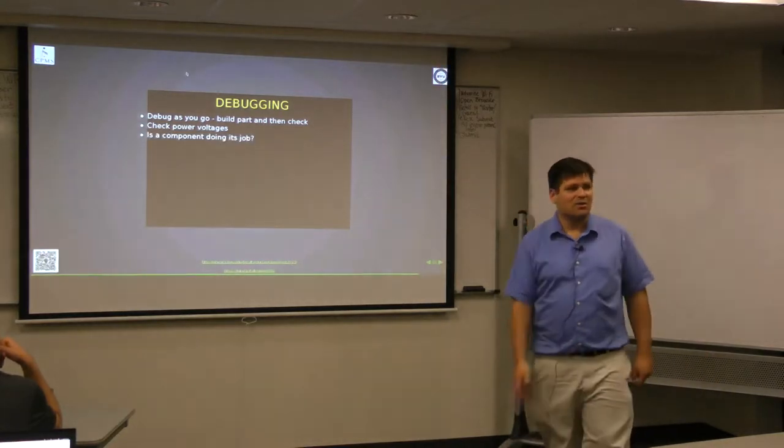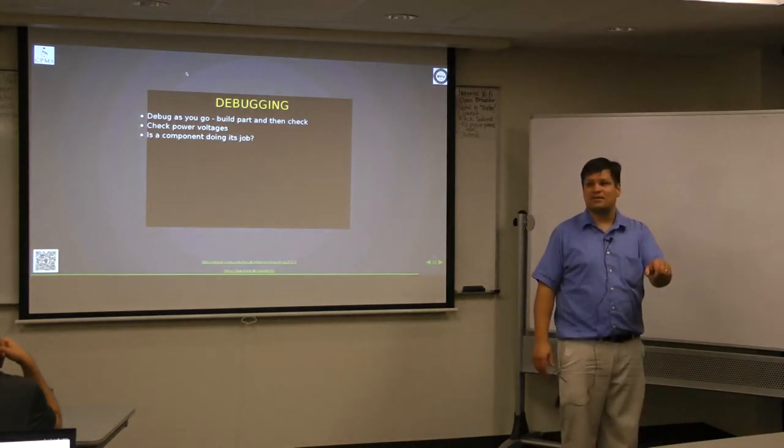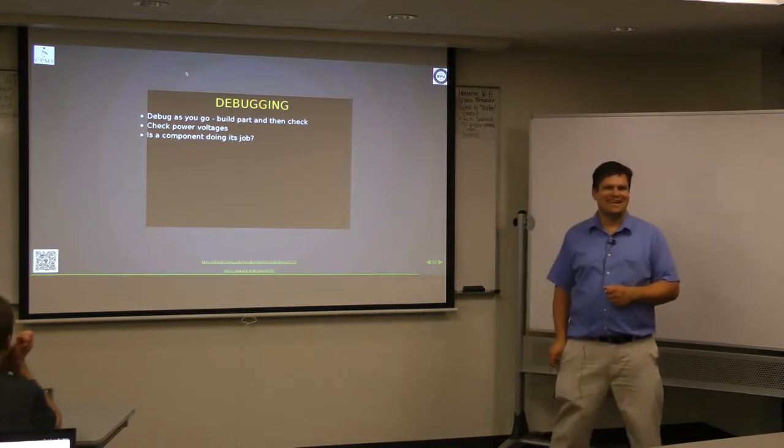Now, how do I know if a component has failed? Is this op amp dead or not? Smoke leaves. Yeah, if smoke comes out of it, it's probably dead. That's usually one sign.